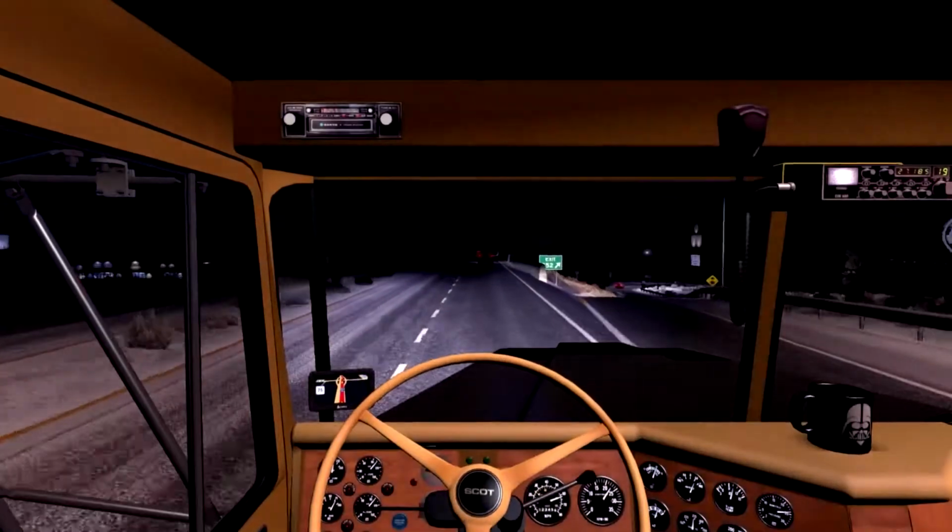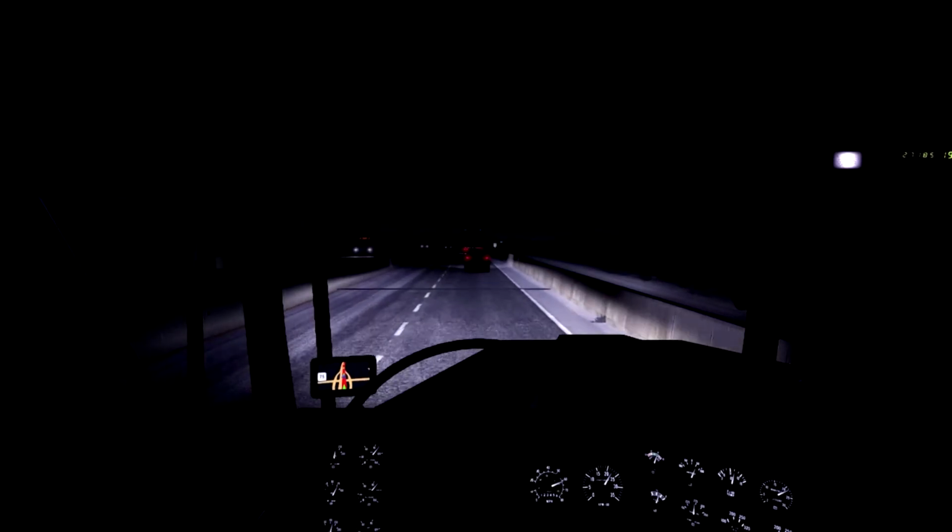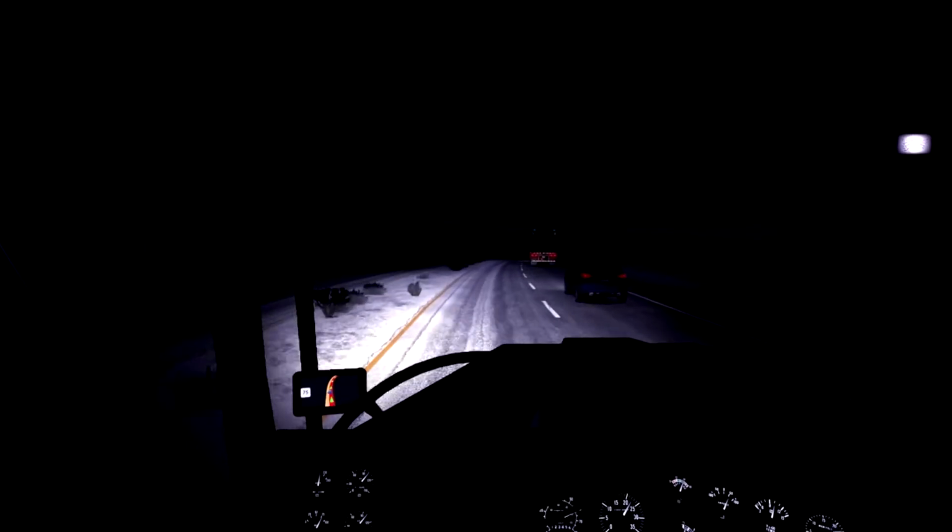So we're going to be driving with this. And nobody coming down the fast lane. We'll probably switch lanes here again. But yeah, like I said, I'll get us a day episode here of American Truck Sim 2.